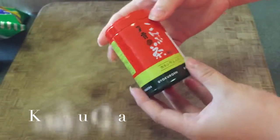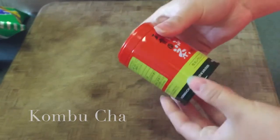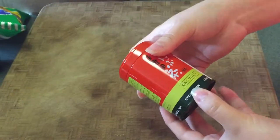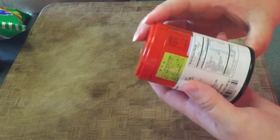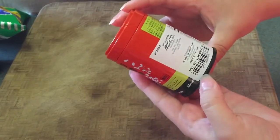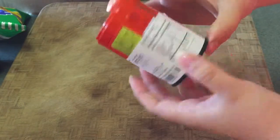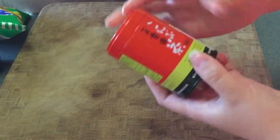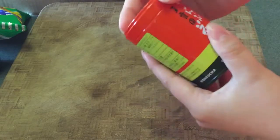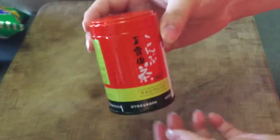Here we have kombucha, which is a kind of tea that is made from kombu kelp, which just sounded very interesting because I love tea and I'm a big fan of kombu kelp, so we'll see what that's like. I like the tin too, which I didn't know it was coming in a nice tin like this. I collect tea tins, so that's pretty cool.